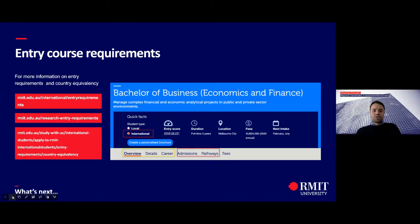So how can you find the entry course requirements on the RMIT website? You're able to view these by looking up the different programs you wish to take a look at on the RMIT website, and by clicking the admissions tab. Just to ensure that you're looking at the right ones, click the international button, which is located under quick facts in the program overview header. You're also able to find the different pathway options by clicking the pathways tab in the header. On the slide here, there are also different links in which you can look at the country equivalency of the different qualifications in your country, so that you can see if you meet the minimum requirements of the program.